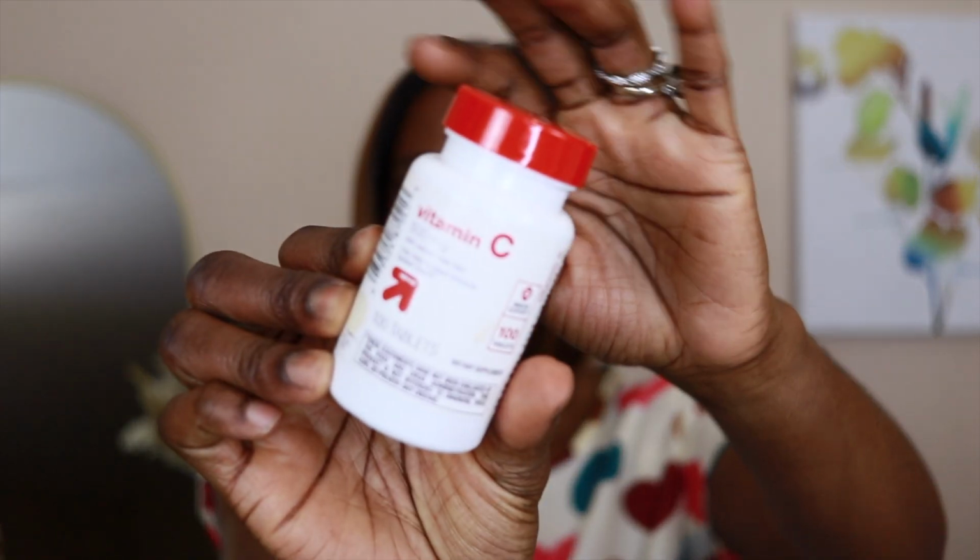So moving on to the next one is my vitamin C. This one is the Target brand. This is the 500 milligram, which has natural rosehip. I noticed that I use a lot of vitamin C, and it's just really good for your skin and also immune system. And I just noticed that the vitamin C over the counter that's not name brand does the same thing as a name brand one, and I've always just stuck to the Target brand and I enjoy using it. I just repurchased it again.